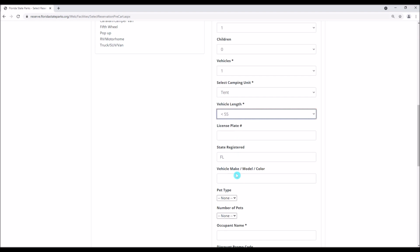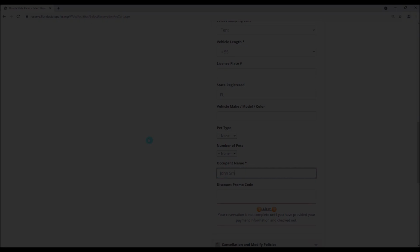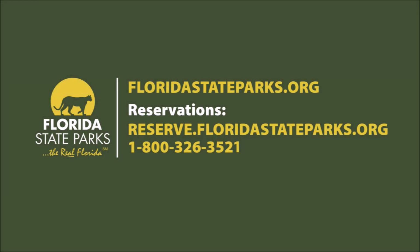You should receive a confirmation email with your reservation information soon. If you have any questions, feel free to contact our call center at 1-800-326-3521 to receive assistance. We hope you enjoy spending the night in a Florida State Park.